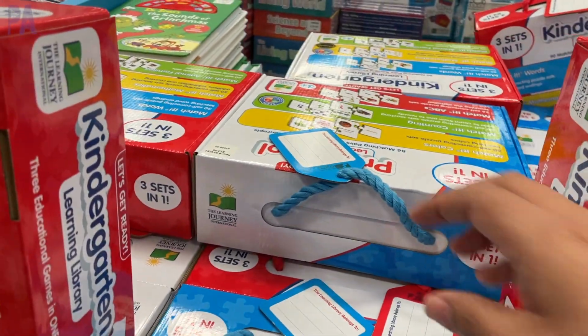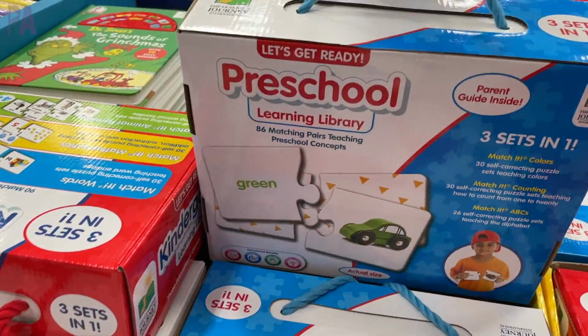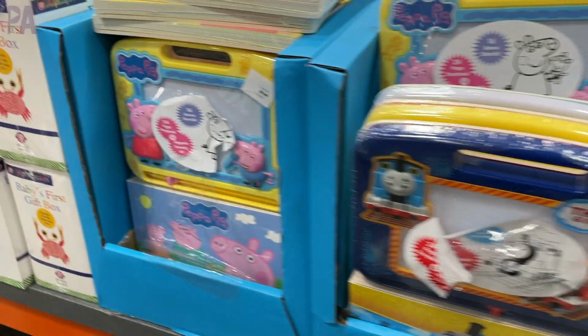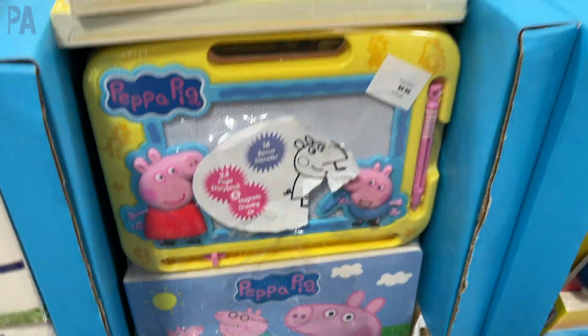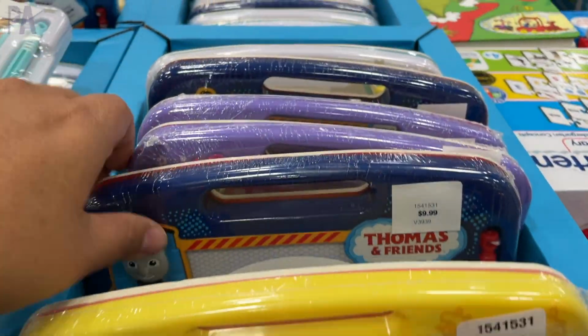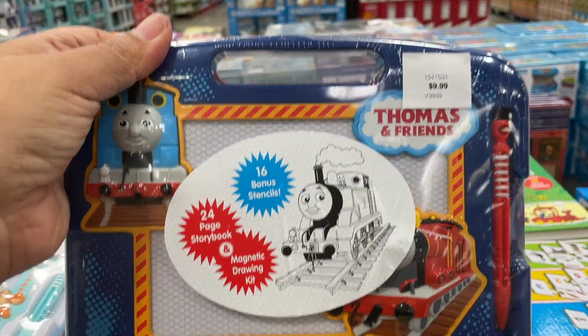This one has the matching words, matching numbers, and they have it for different age levels too. So here's the preschool one. Very similar, just a little bit easier than the kindergarten one. These little book sets come with these drawing boards with them, so it's like 2 gifts in one. They have several different ones, including licensed characters like Peppa Pig or Thomas and Friends.